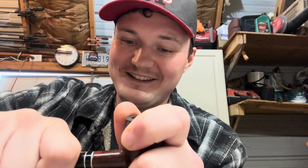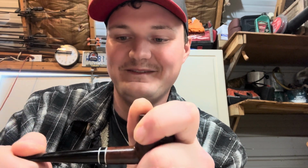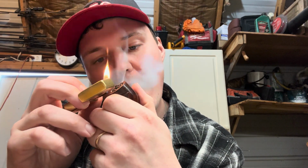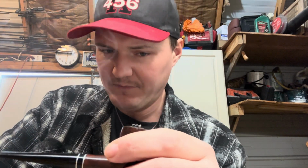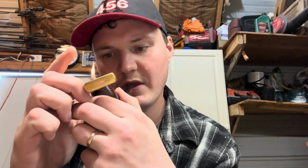I just thought it was the coolest thing ever, because I mean, you just don't expect to find that. But let's give her a go. It's actually been smoking a decent amount lately. It's one of my non-aromatic pipes, more of an English blend pipe I use it for.